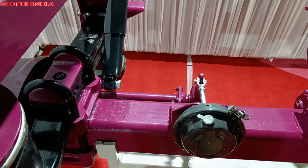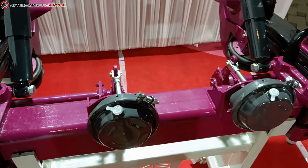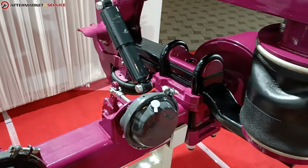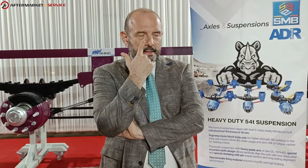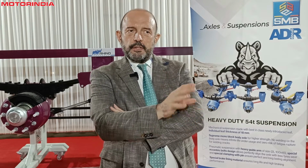Actually our plant already has a capacity more than double of what we are producing now, and when the headquarters decided to go for this new plant, they went for a 7-acre plot, and a second, future expansion is already available over there for future growth.